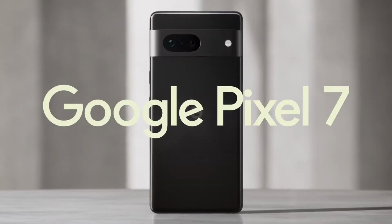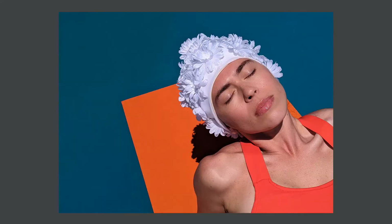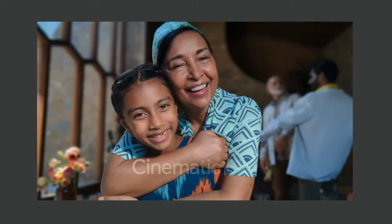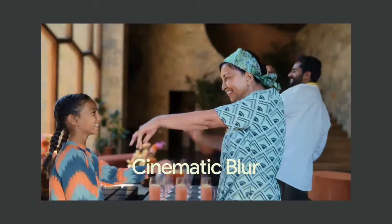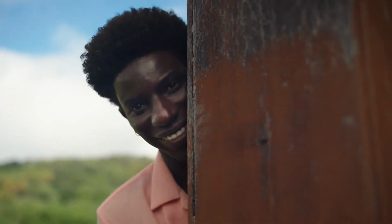The Pixel 7's dual rear camera takes incredible photos in stunning color and detail. You give your videos a dramatic effect with cinematic blur. Real Tone accurately and beautifully represents all skin tones.